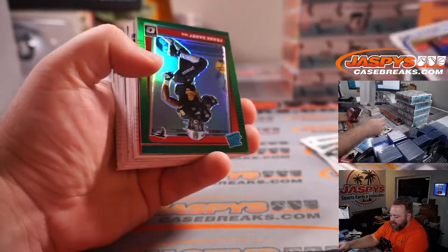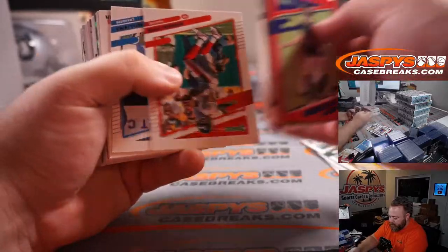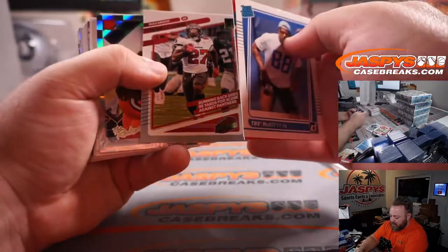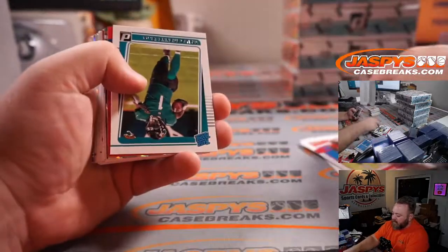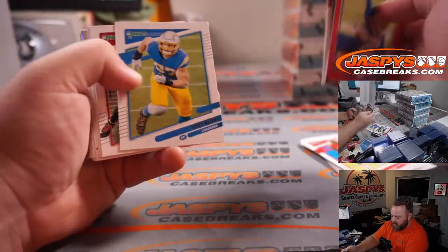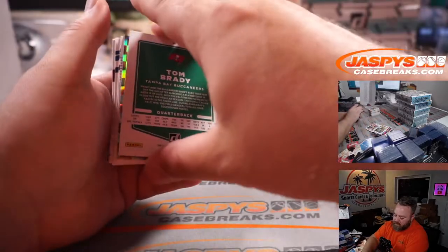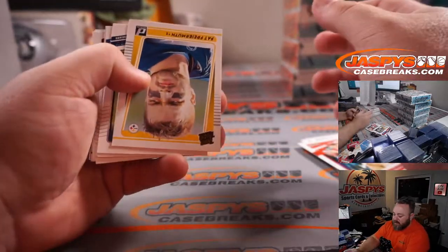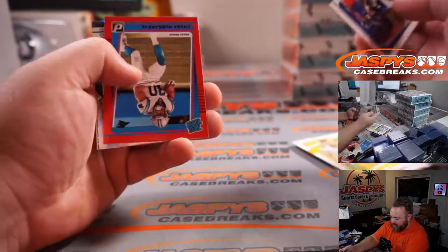Brett Favre, no helmet for the Packers. And Frank Darby, optic rated rookie for the Falcons and Travis Melberg. D'Andre Swift, no helmet for the Lions. Tyreek Hill, no helmet for the Chiefs, and Travis Etienne, rated rookie for the Jaguars and Sean Maddock. Joe Montana, no helmet, 49ers, and Tom Brady, press proof Buccaneers, Sean Maddock. Ja'Marr Chase, the rookies, Bengals, Sean Maddock. T.J. Watt, no helmet for the Steelers.